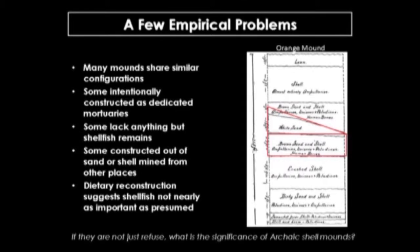Now, Houston, we have a few problems. One is that the mounds for the most part share very similar shapes. And that might be expected if you think of folks having a highly structured or predetermined notion of what, say, a garbage pile might be, right? You would just keep reproducing what that garbage pile should look like. But when you start digging into the mounds themselves, you find out that they have very different histories. That is, some of them are very early and some of them are very late, and they all tend to share these similar forms. A second major problem, which has really only been dealt with most recently, is that they clearly were not just places of refuse.